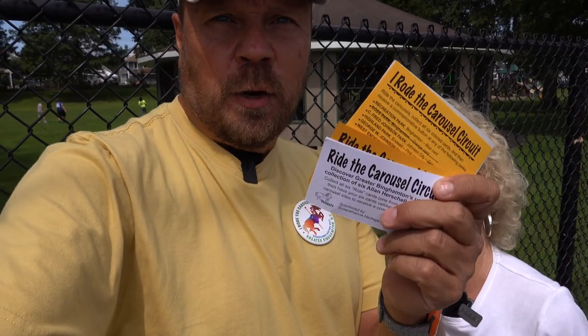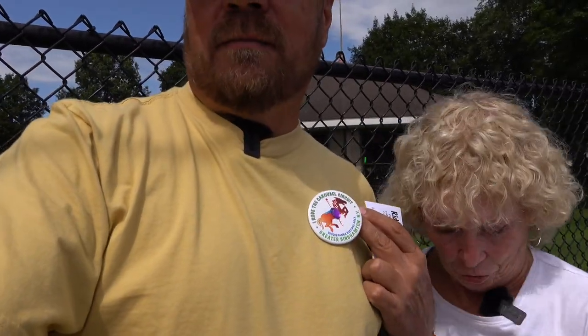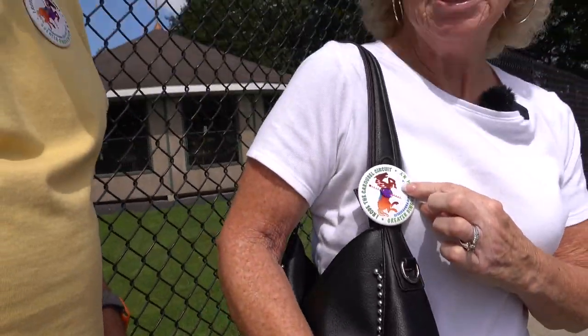But when you ride the carousels, you get a card showing that you've ridden them. And when you get done riding all six, they give you a pin, they give you this one. Nice pin. Each of us got one, so we each got our pin for riding all six carousels today. So mission accomplished.